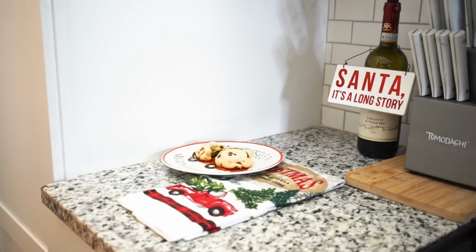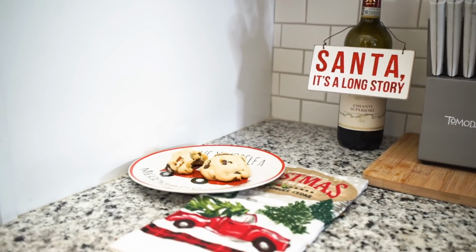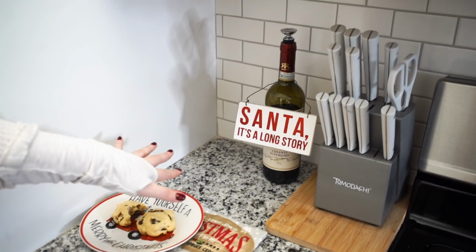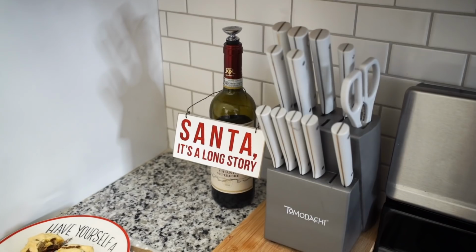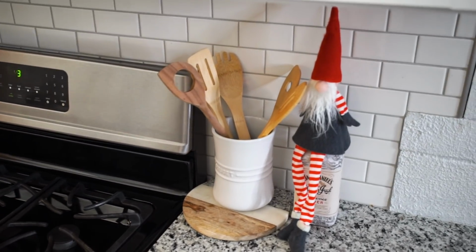Okay, so over near my stove, we have some half-eaten cookies that we probably need to finish up, and I probably owe Jose some homemade cookies because he's helping me with this video. But I have my wine bottle, just it has a little sign that says Santa. It's a long story. And then on the other side, I have this super cute little gnome.